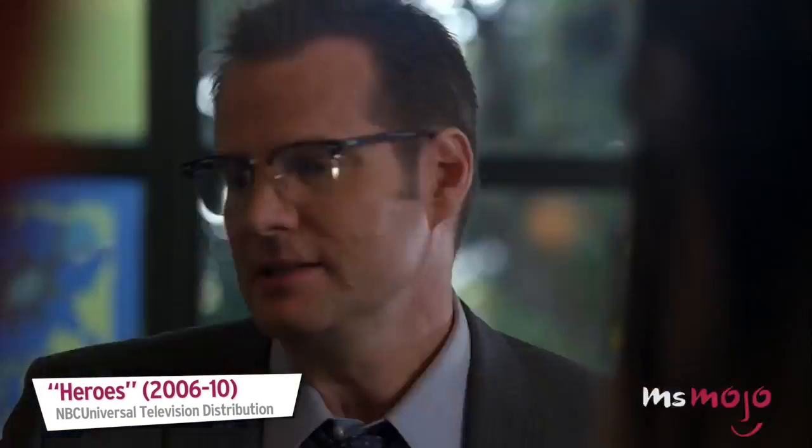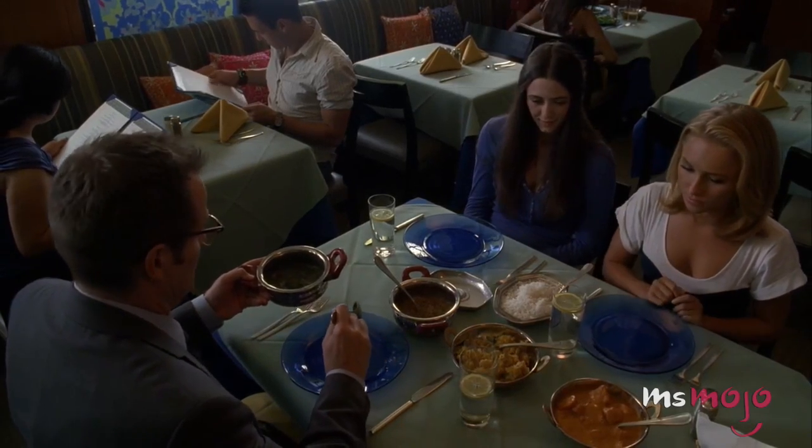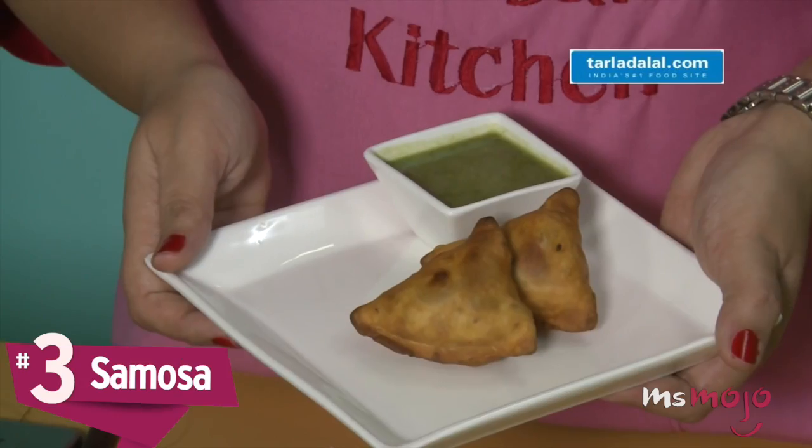Aloo Gobi, Tikka Masala. Seriously? It just looks like green, brown, yellow, and orange. Don't make the stink face. You're gonna love it.